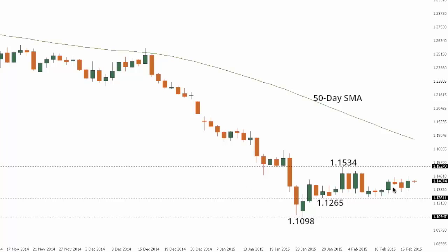Euro dollar. So not much going on with the euro right now, with the market still locked within a consolidation off of the recent 11-year low. We're going to need to see a break back below 1265, the recent consolidation low, or above 1534, the consolidation high, for clear directional insight.